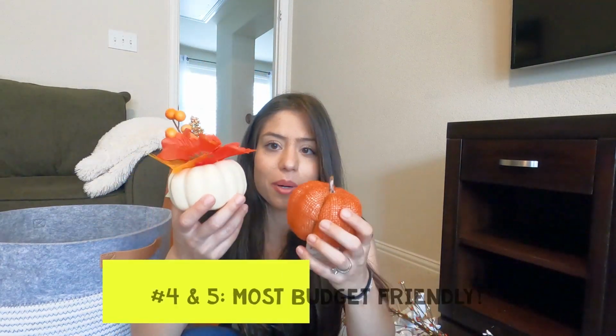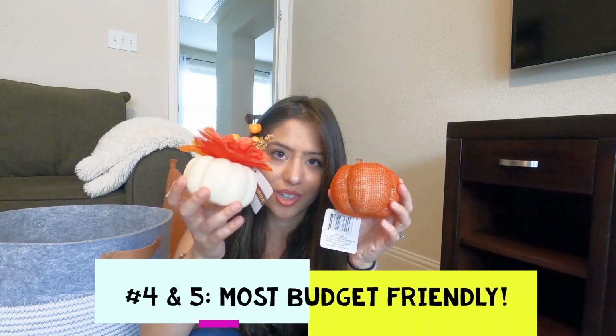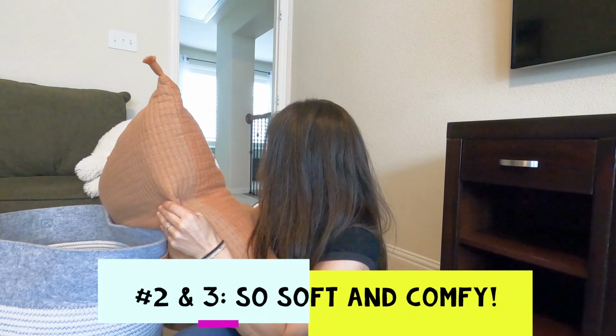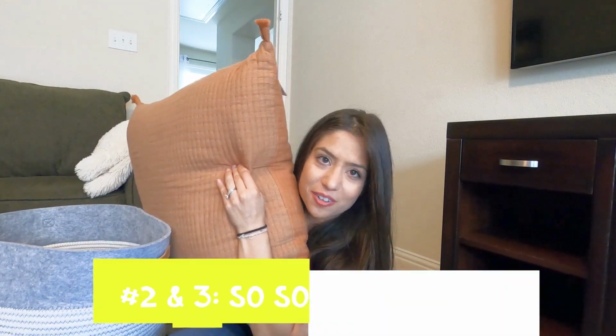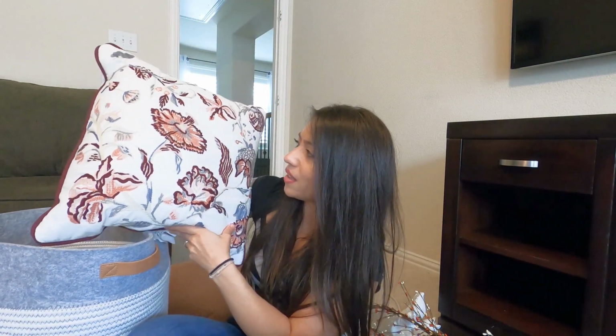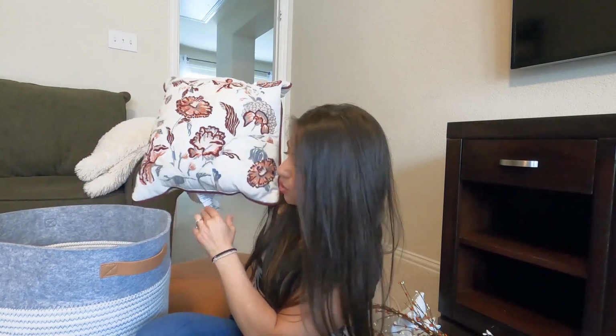I love that these little pumpkins are only $1 at the Dollar Tree. Pretty good deal. These are not necessarily fall items, right? Like, this color could be used year-round. This print could be used year-round. This could be a spring print. But I like finding things and then kind of mixing it up, so that's cool.